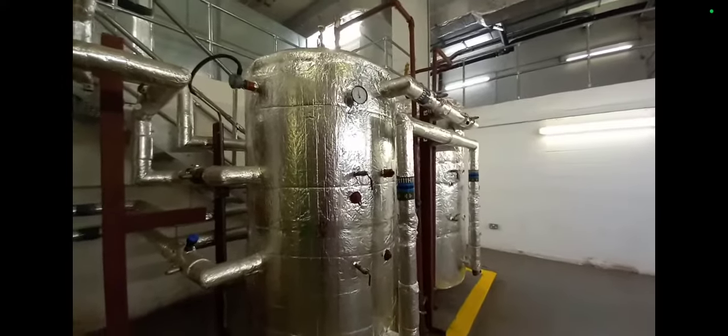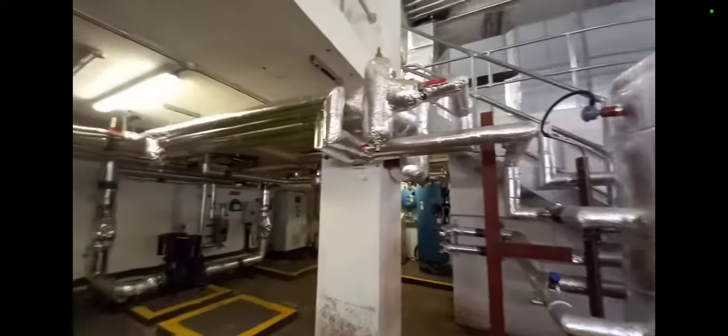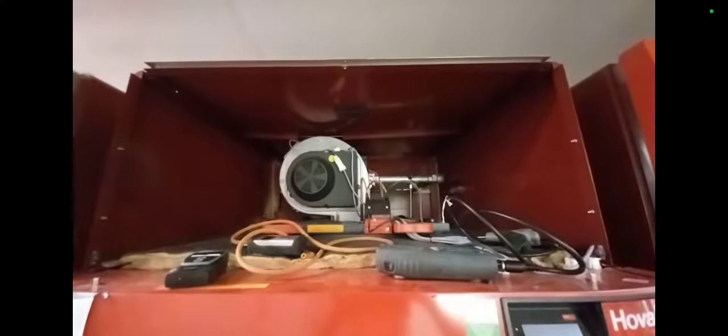Okay, let's do a little tour of this plant room. So it's got some huge clarifiers. CHP. 3 boilers here. Doing some checking on this unit. Don't you love this big hovel? I kind of like it. Especially once I discovered that there was a ladder and I didn't have to climb up it.